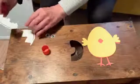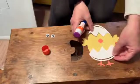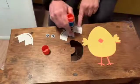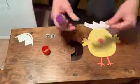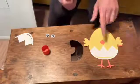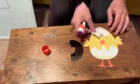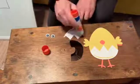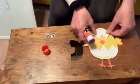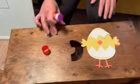So next we're going to put the egg on. As you can see, there's a bigger piece and a smaller piece. So I'm going to do the bigger piece first and put some glue on the back of it, and go down here and put it on. You can see a little bit of the yellow sticks out because the egg is cracked. Now we're going to put the smaller piece on the top. Some glue on the back, and put it on. See, now there's the little chicken coming out of the egg.